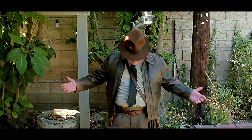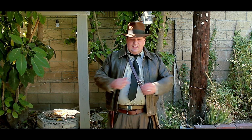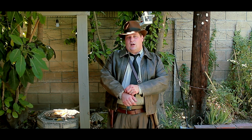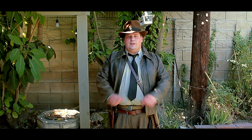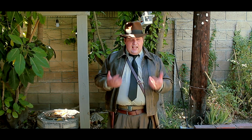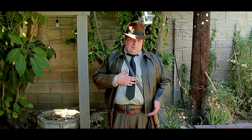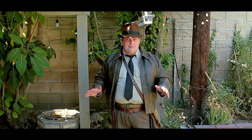I love the look of this film. This is where Indy kind of starts becoming the caricature of himself costume-wise. So whereas the Raiders outfit has a lot of nice shades of brown and gray and tans, this one's just all brown all the time, except for the tie, which is my favorite thing about this entire outfit.